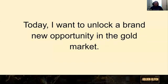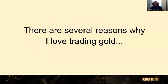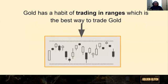Today, I want to unlock a brand new opportunity in the gold market. I want to give the average trader a way to tap into the fast-moving markets of gold. There are several reasons why I love trading gold. Gold has a habit of trading in a range, which is the best way to trade gold.